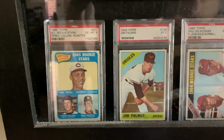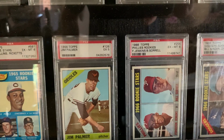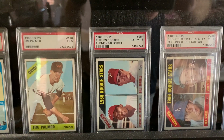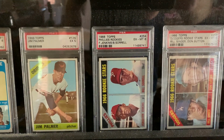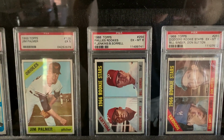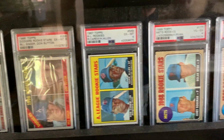Down here to the other 65, I've got the Tony Perez rookie. The 66 cards now, I've got the Palmer and the Ferguson Jenkins and the Don Sutton. Sutton, of course, is another 300 win, 3000 strikeout guy. And I can't remember Jenkins. He may be in the 3,000 strikeout club. I'm not quite sure. I can't remember off the top of my head.